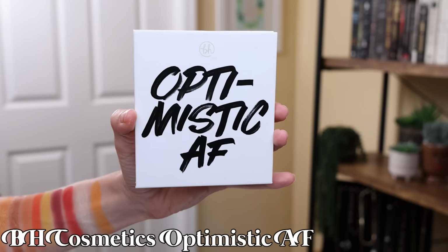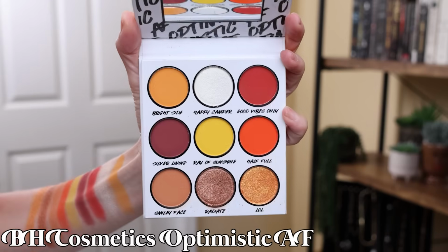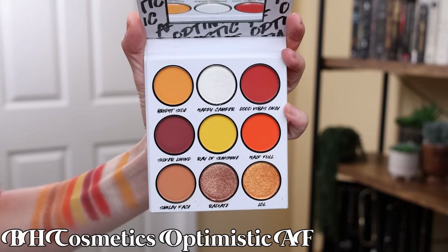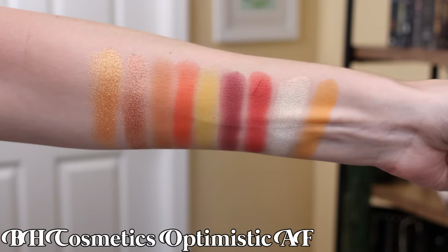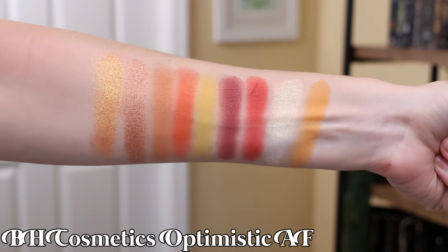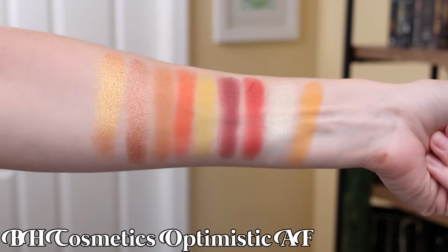My other favorite affordable brand for eyeshadows was BH Cosmetics. My favorite BH Cosmetics palette that I own is the Optimistic AF palette. It's the warm tone palette of my dreams. Like, I love warm tones. These tones just get me going, get me excited. I've already told you about the formula of BH Cosmetics. Just gorgeous. All three of these shimmers are so smooth and glide. Let's swatch them. And I got this palette quite a while ago.